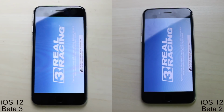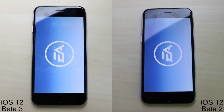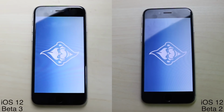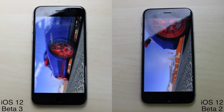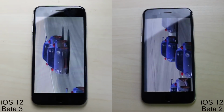And once it actually goes into showing the animations and showing the cars and stuff, you'll see that beta 2 is actually faster than beta 3, which is really weird because the app opened slower, or not as fast as beta 3. So it's kind of weird. Again, you probably won't notice it unless you compare it side by side like I did, but that's a weird thing that happened.